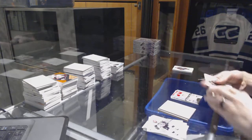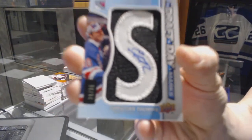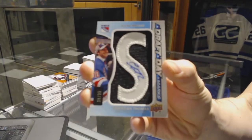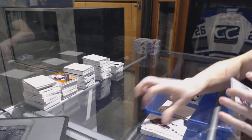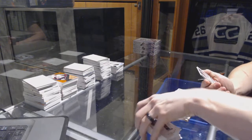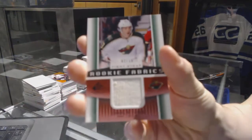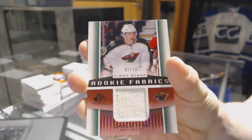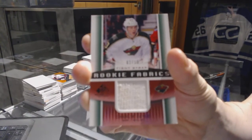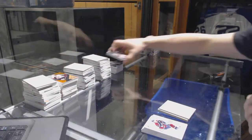All right, we've got a draft day marks, number 29 of 35 for the New York Rangers, Christian Thomas. And we've got a rookie fabrics fight strap, number 2 of 15 for the Minnesota Wild, Charlie Coyle.